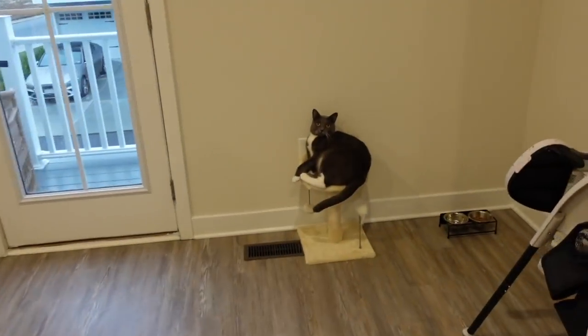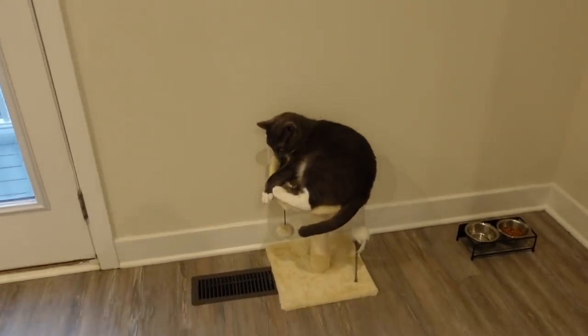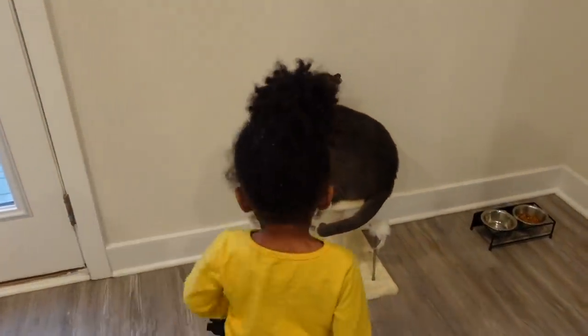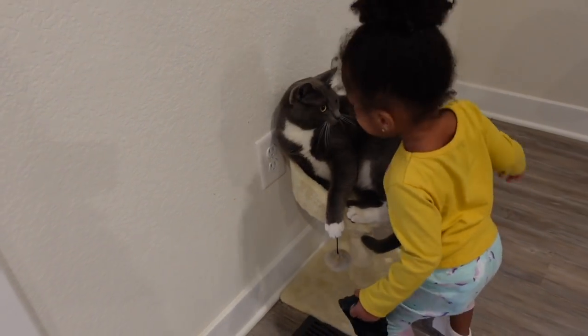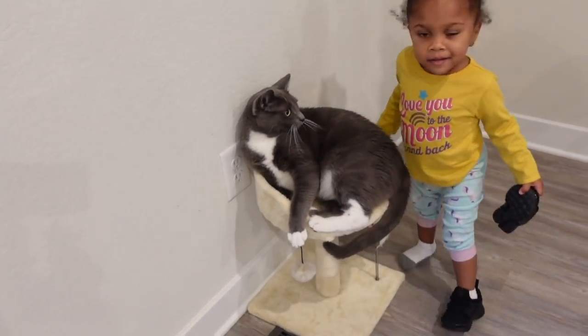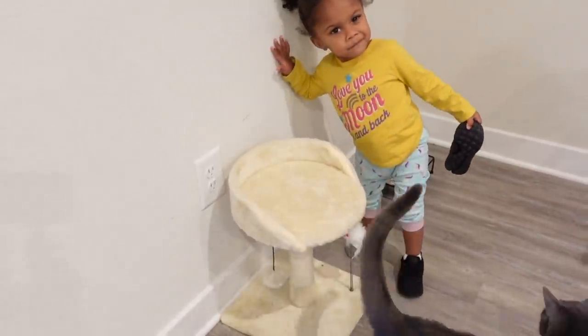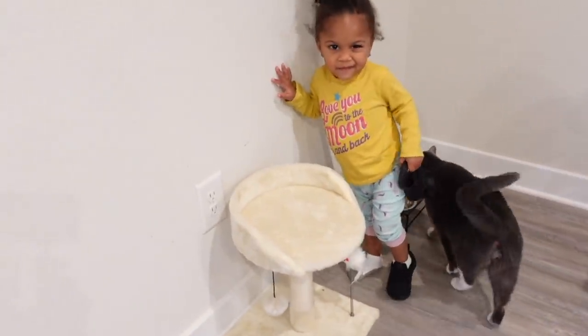Y'all haven't seen Eddie in a while, and I don't know why, but I'm this little cat tower. He's like so big on top of it. Don't mind Linda's hair, we're about to do it. You love Eddie? You love Eddie? Just shoe on backwards? Oh, it's okay. He still loves you.